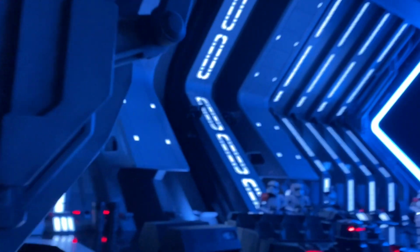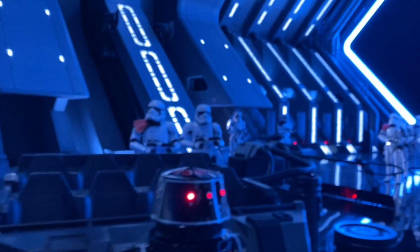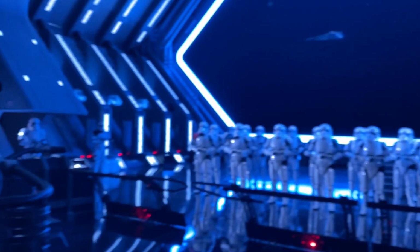Today, one step away from that, I was able to look over to my left and realize the ride system, there's an empty one of them sitting there. Almost to get you familiar that this is something that exists in the spaceport.